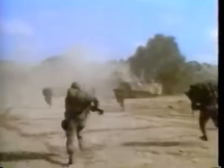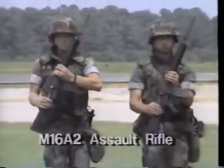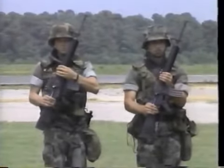Even with its sophisticated new hardware, at the heart of the Marine Corps is its superb light infantry. The weaponry of the Marine soldier is designed for portability. The Marine rifleman is equipped with an M16A2 assault rifle. This is an improved version of the M16 rifle first used in combat 20 years ago in the Vietnam War.